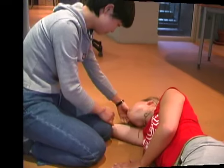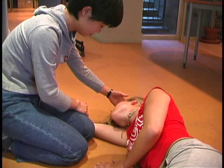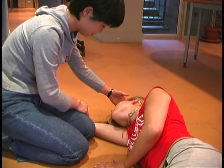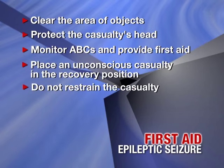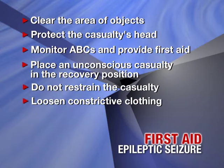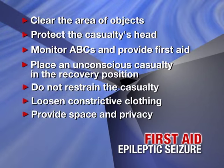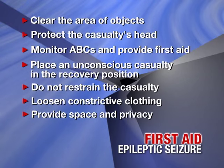Contrary to popular belief, you should never attempt to place an object between the casualty's teeth, as there is little chance that they will bite their cheek or tongue hard enough to cause severe bleeding. If the casualty is unconscious, place them into the recovery position and wipe away any fluids from the mouth and nose. Do not restrain the casualty by holding them down. Loosen constrictive clothing at the neck and chest. Since the casualty may feel embarrassed afterwards, you should provide space and privacy for the casualty if possible.